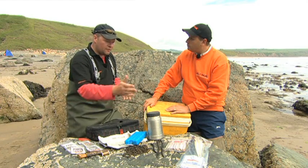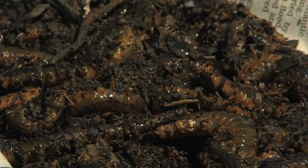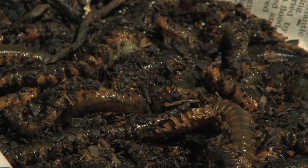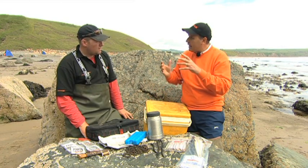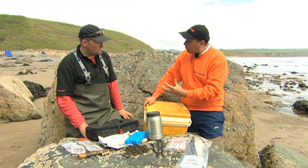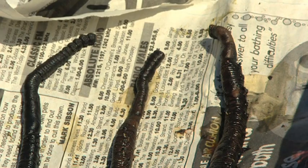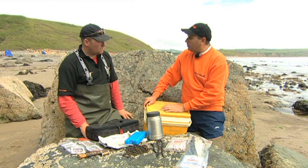If we then move from the frozen baits over to our fresh or our live baits, would you say that newspaper is as important with ragworm and lugworm? Very much so. It's also an absorbent with the bait. It takes out any excess juice or liquid that is in the bait, which firms the bait up, keeps it in tip-top condition, and also, again, that wrapped in paper with some ice blocks.